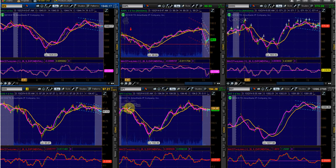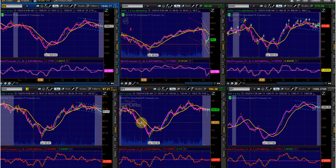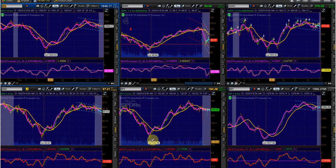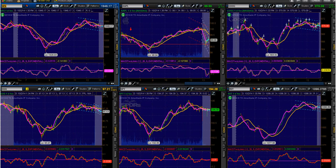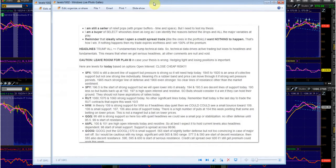Obviously 194, 193.5 broke right here. We stalled at them, 193.5, and then decided, nope, wait a minute. Lagarde spoke and whoosh, down to 192.35, bounced right back. And 197 is the high open interest and somewhat resistive.